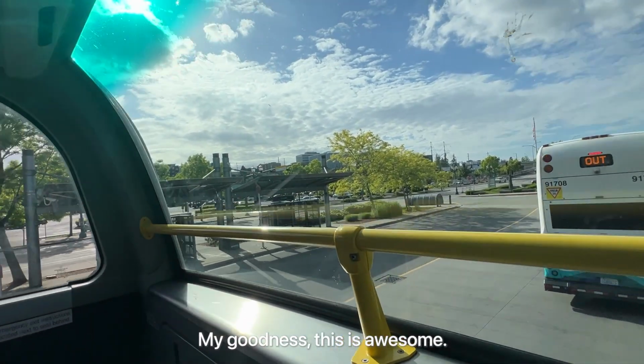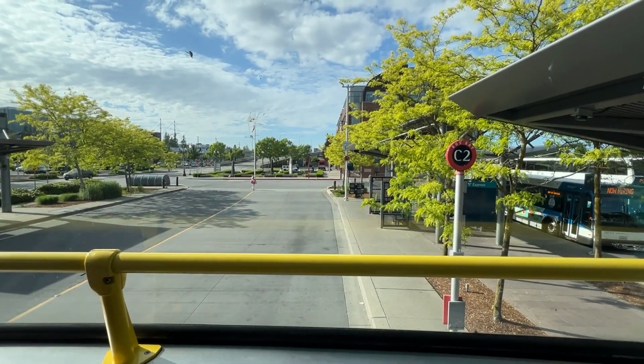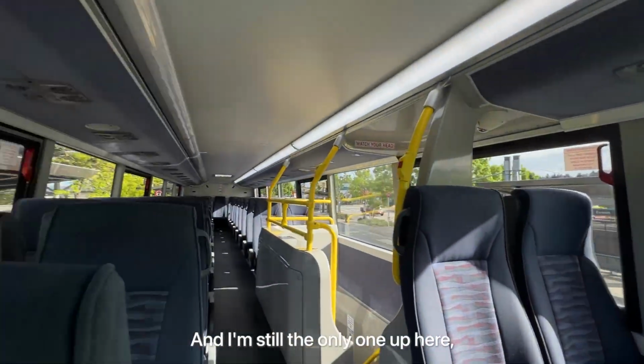My goodness, this is awesome. It's really reclined. Which, you know, oh, here's the lever. Carbon fiber accents. That is not carbon fiber, but this one can't recline. That's weird. And now we're gonna ride back, and just like that, we're off. And I'm still the only one up here.